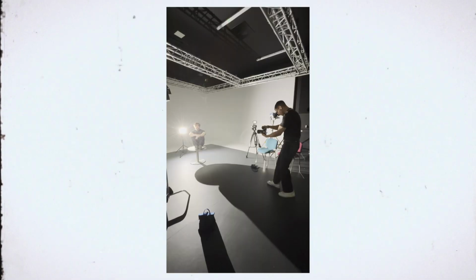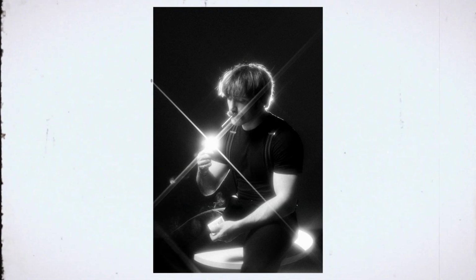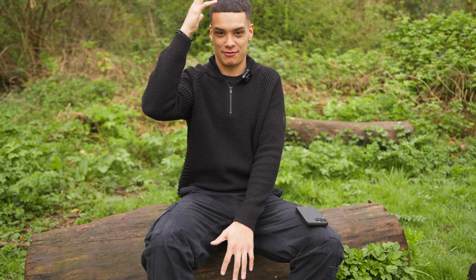Like with models, you don't have to really pay attention to that because they just know what to do, right? If you tell them to play with their hair in one hand, they kind of know what to do with the other hand to not make it look awkward. But if you do that same thing to a non-model, a person with no modeling experience, they will play with the hair and the other hand is just awkward. In the frame, it looks weird, right?